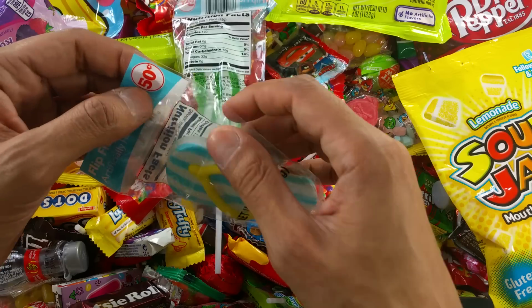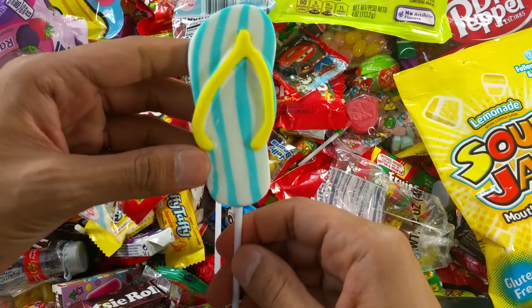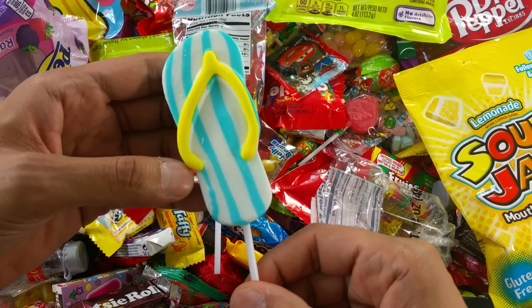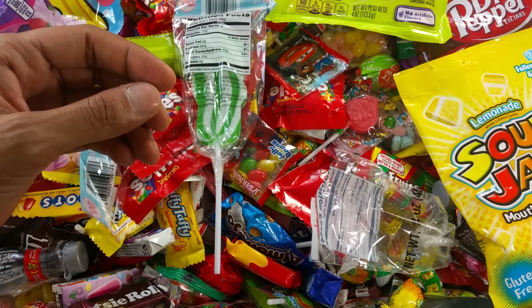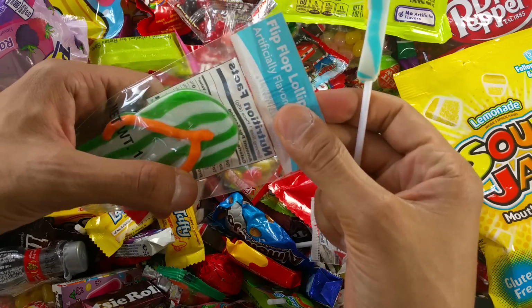Let's open them up. Let's start with the blue one. Wow, look at this. It really looks literally like a flip-flop. How nice. Let's taste it now. Really good. It's actually too sweet for me.